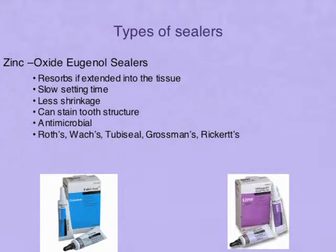Do you have that one? Do you have the sealer with you today? The vials, right? Yeah, you have yours, yeah?